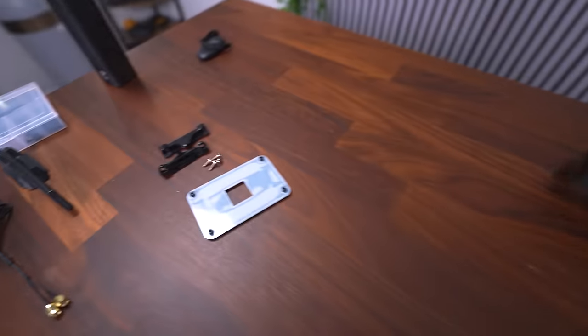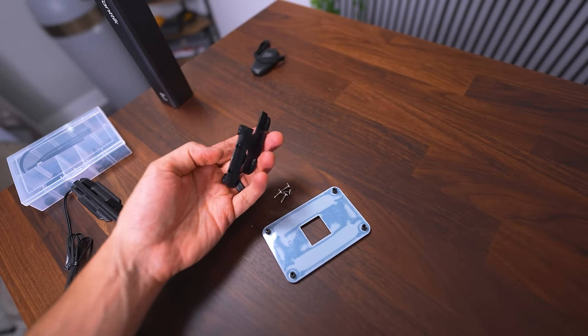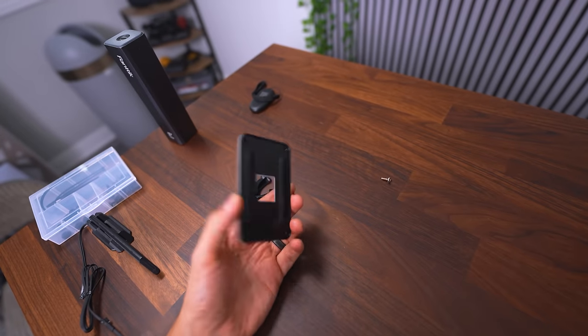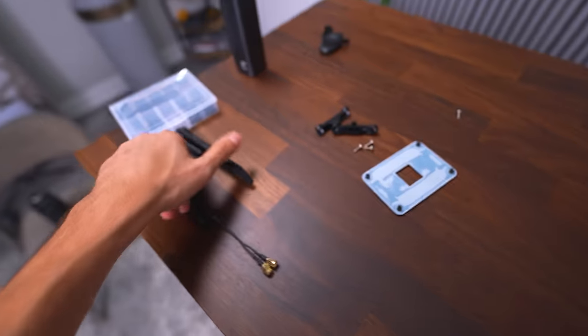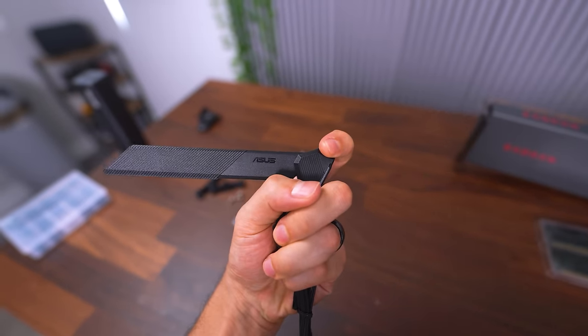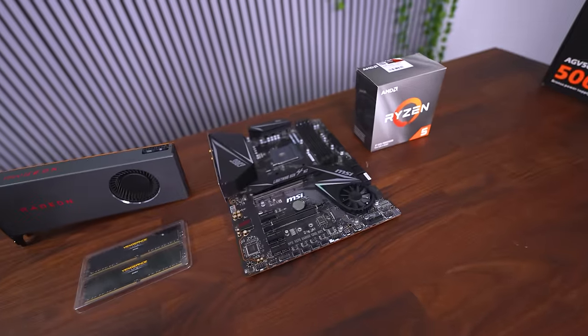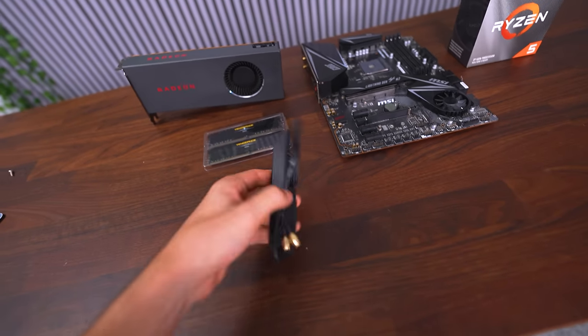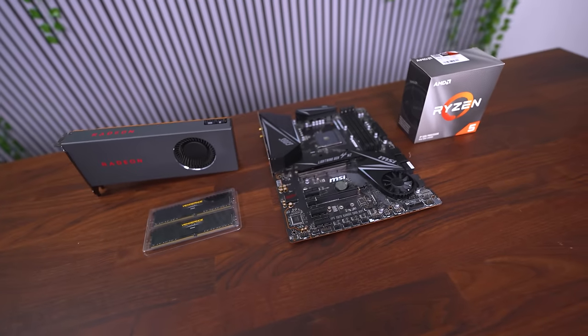So I was fortunate enough to find an old AM4 bracket in the storage from a previous AMD build that I did, I think last year. So we're gonna be hooking this up on the motherboard so we can install the CPU. And I was fortunate enough to find an antenna. Granted, this one is from ASUS, so I'm not exactly sure if it's gonna be compatible with the MSI board, but I feel like they're all the same. So we'll give this a test as well once we hook everything up.